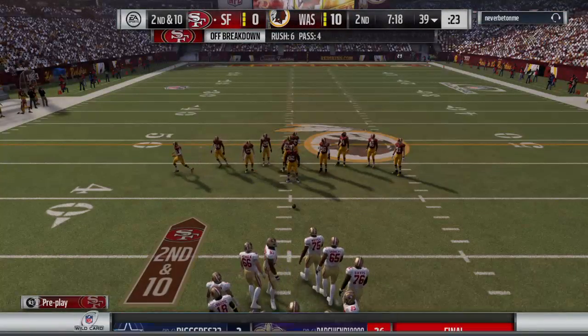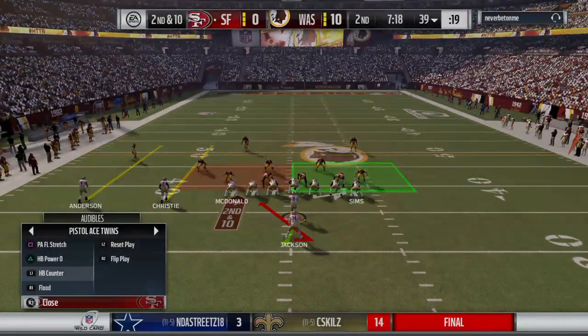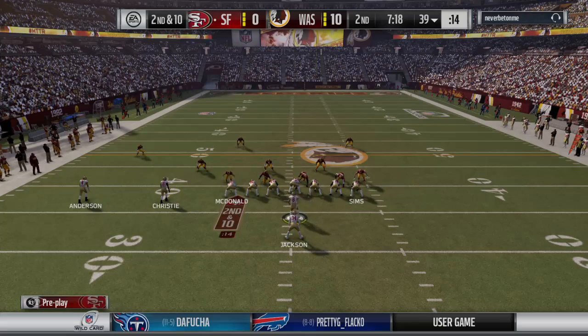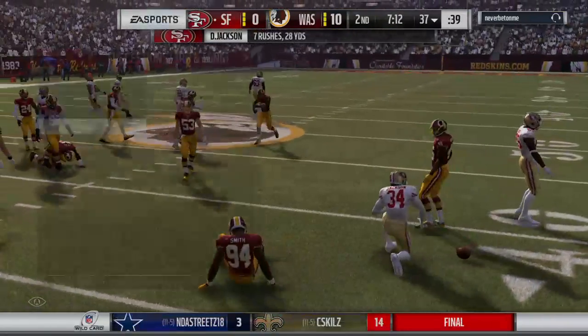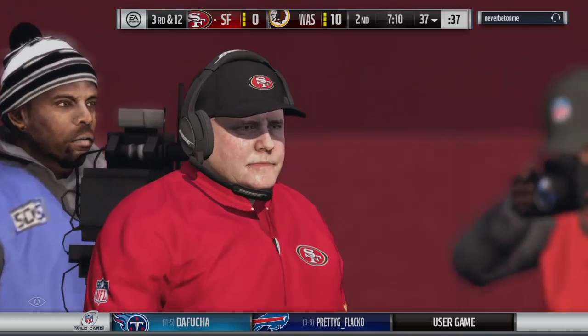Second down now after the incompletion. They'll come out in the pistol. Now it's Jackson, and he'll lose yardage on the play, back at the 37-yard line. He lost 2 there, and it's 3rd down.